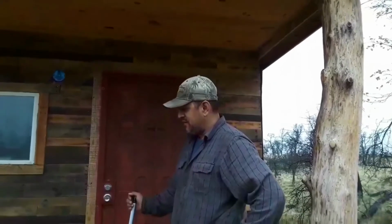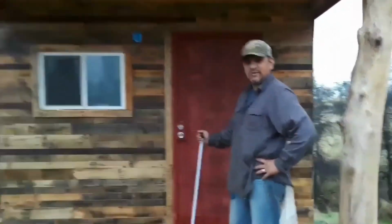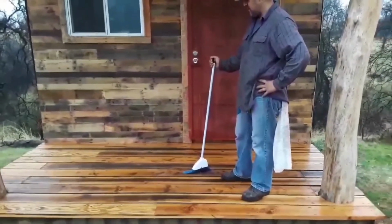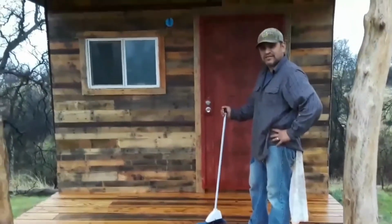The rain came down yesterday. We still managed to work through it, got soaking wet, and now ready to hit back home and regroup and then come back and hit it again some other time. So here's the little tiny cabin, the progress.